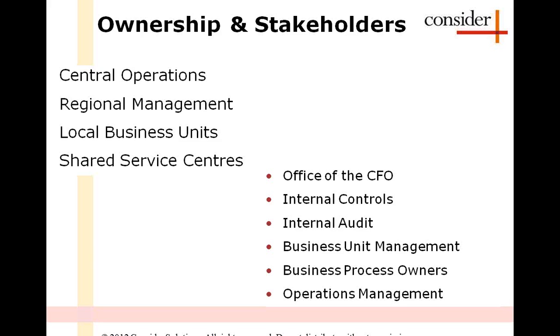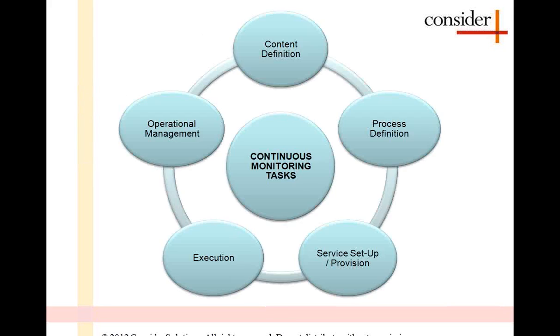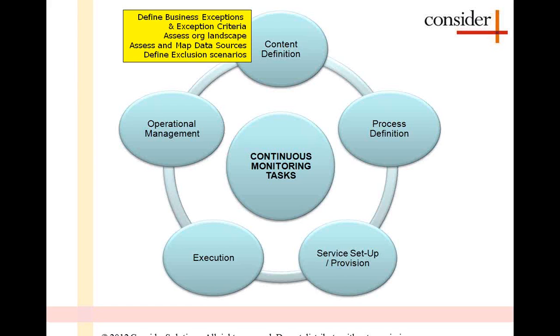So that's good, Steve. So that's the ownership and stakeholders. What are the major classes of tasks we need to consider in continuous monitoring? So in terms of tasks and activities, the slide we can see now gives us, at the top level, the key activities related to a continuous monitoring program.